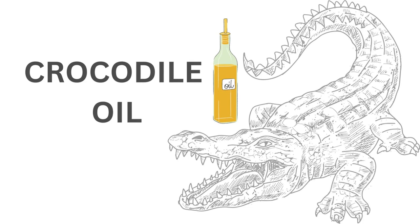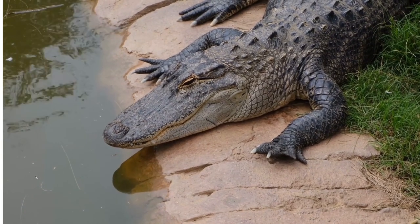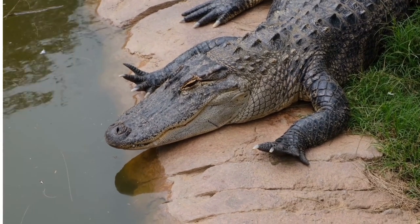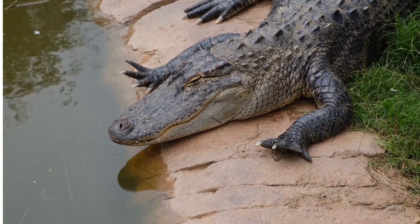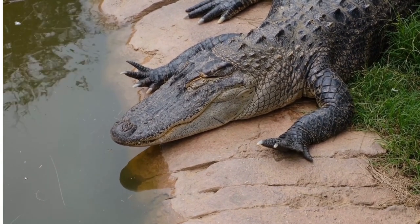Crocodile oil is one of the most sought-after reptilian oils in the South African traditional medicine market. This type of oil is not just used and sold in South African traditional medicine, but also in Chinese, Egyptian, and Southeast Asian traditional medicine.